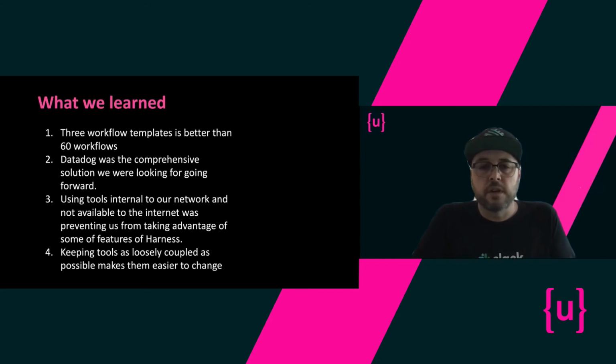Using some of the internal tools and how we kind of had our setup was stopping us from taking advantage of some of the features in Harness, like some of the GitOps type stuff. And then we also learned, when you keep these tools as loosely coupled as possible, it makes them easier to change, right? So it allows your ecosystem to evolve and change over time as your needs change.